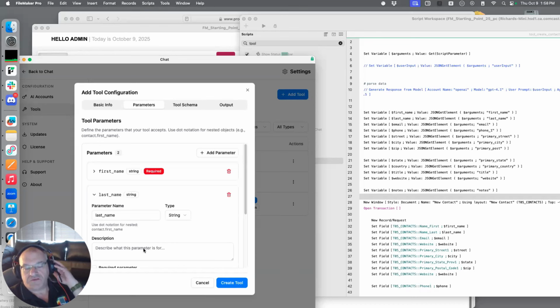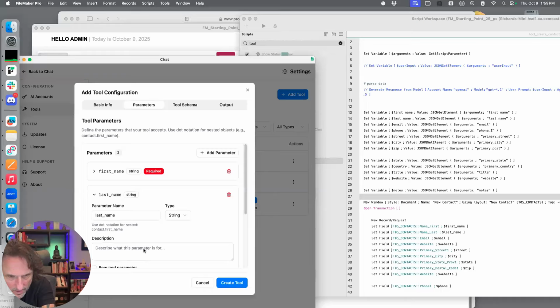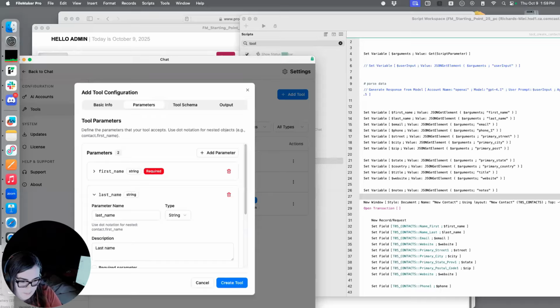Case sensitive on the last. You're going to want it to match exactly the way you got it written in your parse there. So first underscore name, last underscore name, exactly that way. Last name and the contact.